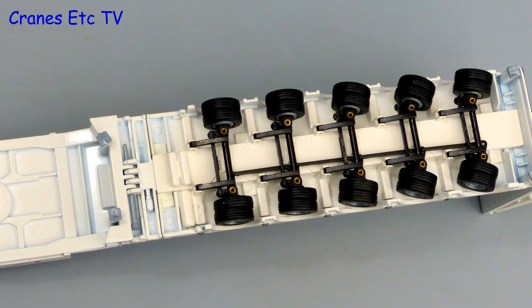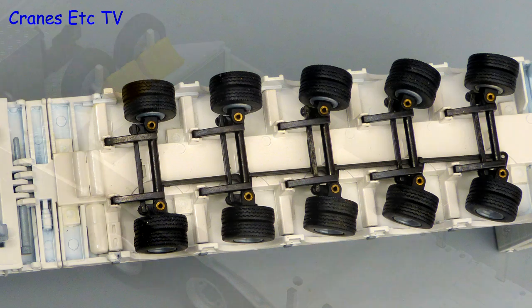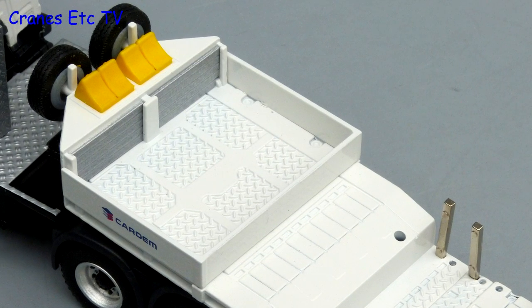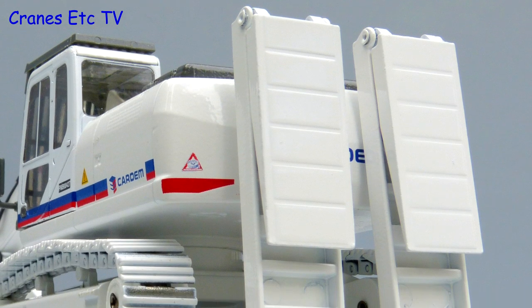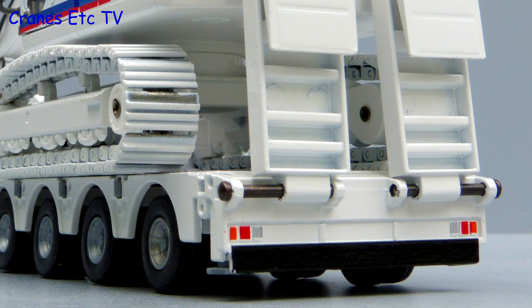The underside of the lowbed trailer is on the whole fairly simple, but the axles have been modelled functionally. At the front there are spare wheels and wheel chocks and a textured surface. At the rear the metal ramps have got a decent structure. The lights are painted, and it's a surprise that on this model there's no number plate.